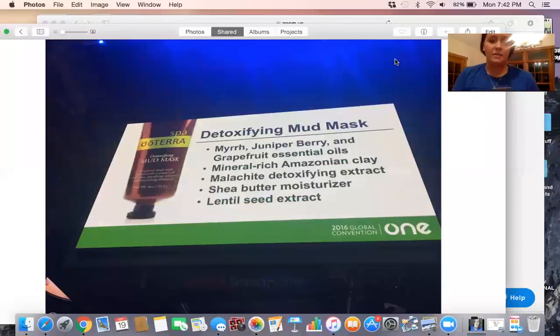Okay. Guys, doTERRA has been working on this for a long time, and I don't know why it took them so long because all you need is mud. I don't know about you guys, but I have tried to make my own clay before, and it has dripped down, gotten all over me. So I'm very happy with this detoxifying mud mask. This has bentonite clay and kaolin clay in it, and it's got oils that are great for your face. Juniper berry is amazing for your skin, along with myrrh and grapefruit. It smells good, and it's mineral rich in Amazonian clay.